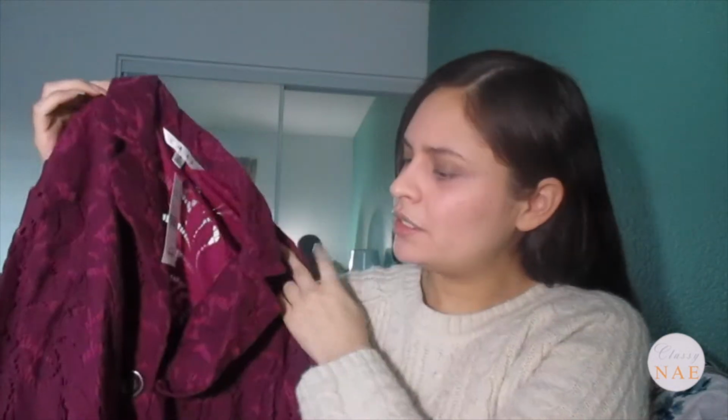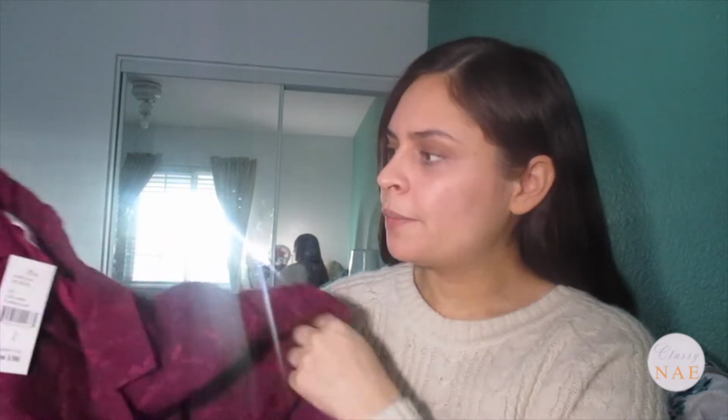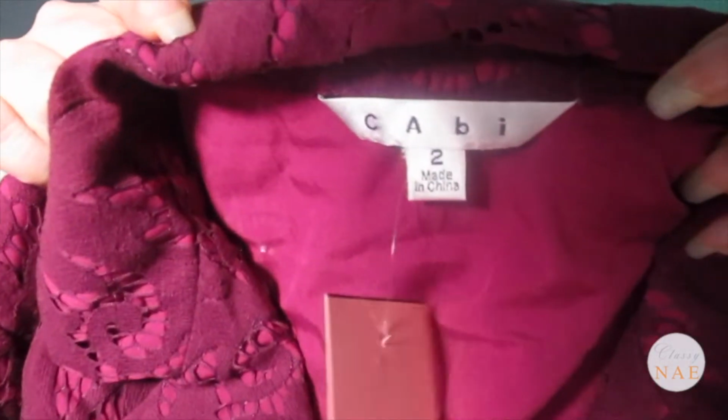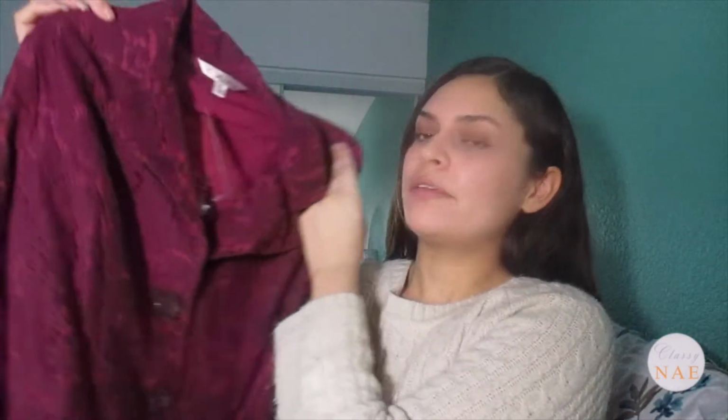I also got these at an insanely great price. It says here they're originally $138. Even at this factory store, they were going for $96. This is a cabby size 2. I don't know if you can see that. So I thought these are really cute. Almost like a lace blazer. But yeah, very, very beautiful. And I actually got these in a size 2, 4, and a 6. So I think they're really, really nice.